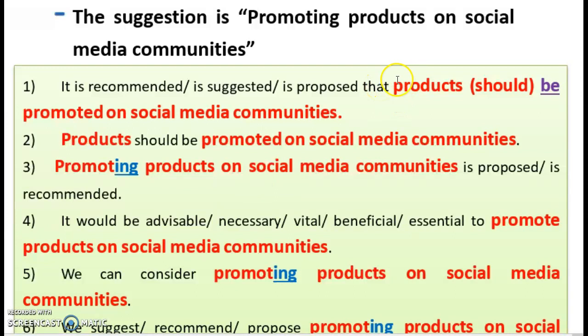After that clause, subject and then verb should be followed, right? So products is the subject in this clause. And then be promoted, should here can be omitted, or if you like, you can also keep it. But usually in very formal writing, we tend to omit this should, okay? So in grammar, we call it subjunctive. But if you find it hard to remember whether you need to omit it or keep it, it doesn't matter because both are correct in grammar.